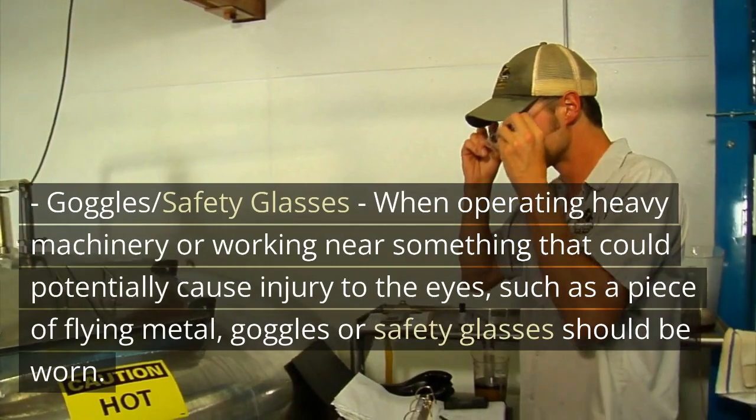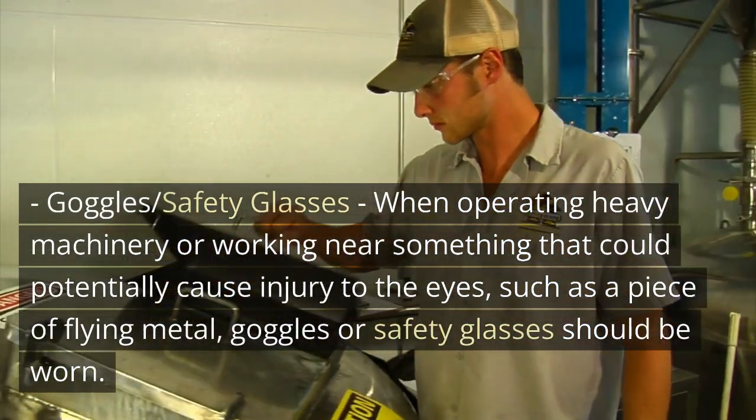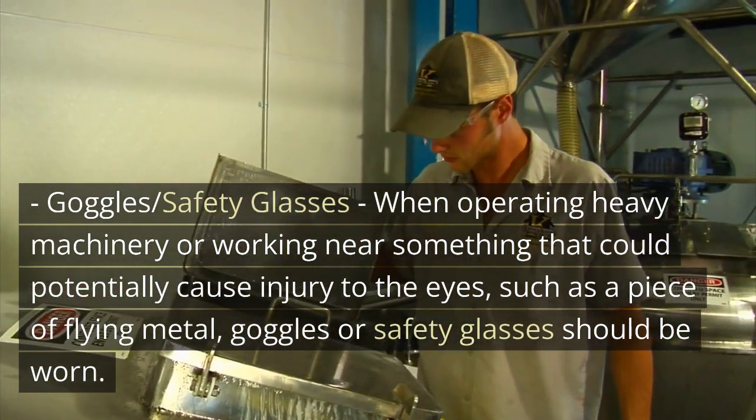Goggles. Safety glasses. When operating heavy machinery or working near something that could potentially cause injury to the eyes, such as a piece of flying metal, goggles or safety glasses should be worn.